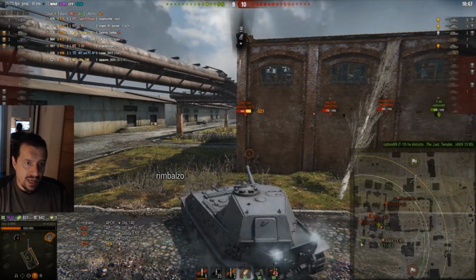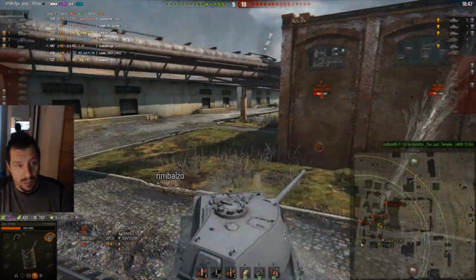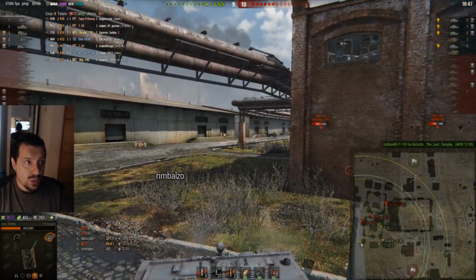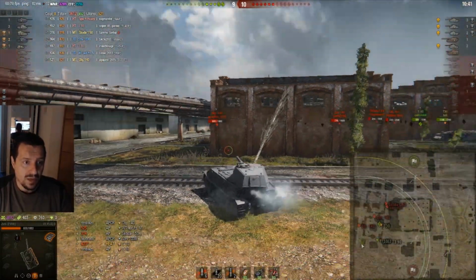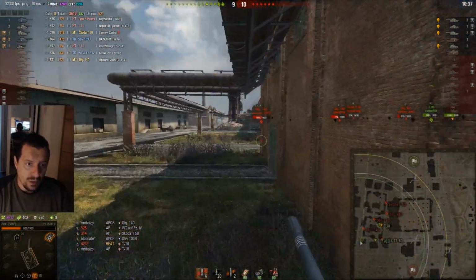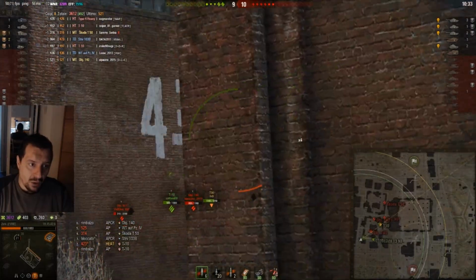140. He has a very good gun, but it underestimates my armor. Look at the angle of my armor. Probably I reached 300 millimeters of effective armor in the frontal part of the tank in this position. I lured the OBJ in shooting at my angled frontal armor.